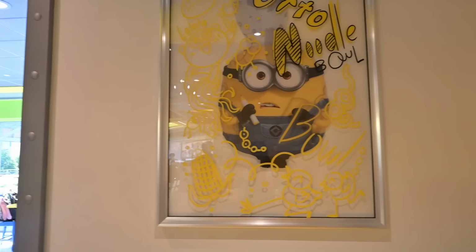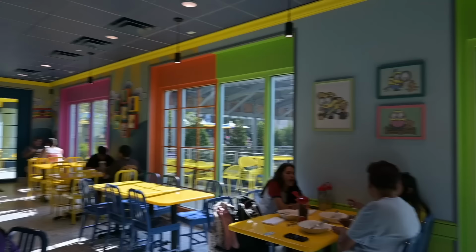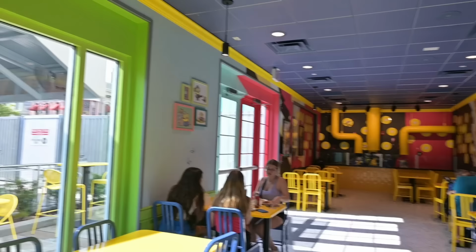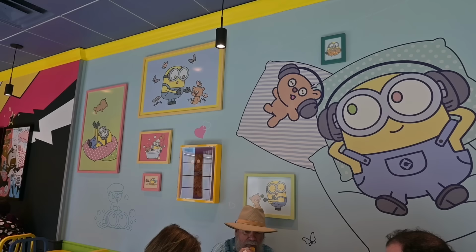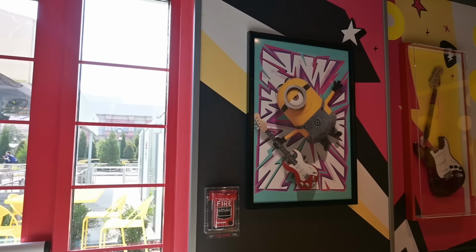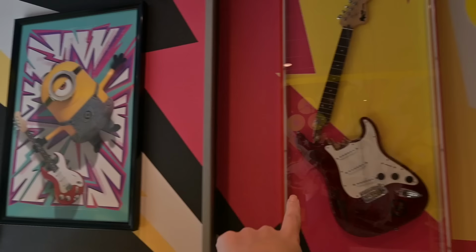All right. And what is this room? Okay, this room looks like a pediatrician office. This is a well sign, and this is a sick sign. Look at this, it's like at the pediatricians. Stuart busted his guitar, and that's the same guitar that is there. His busted guitar.